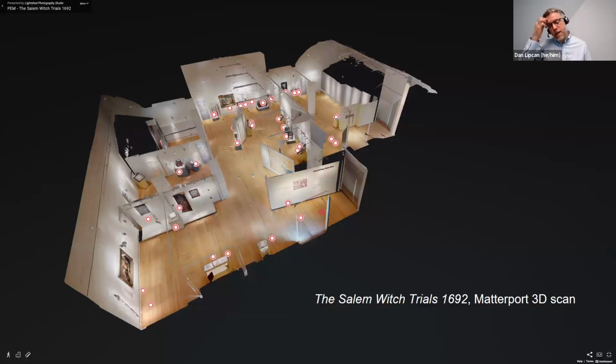One of the interesting things that happened during the pandemic is our marketing team had Matterport come in and do a 3D scan. So if you're familiar with real estate listings and navigating Google Streets, this is the same kind of thing where they actually scan the galleries in 3D. You can still visit this particular feature on our website, and you can navigate through the galleries as if you're walking through it, and all these little red dots were points on which you could click and then get information about the specific objects that you were standing in front of.